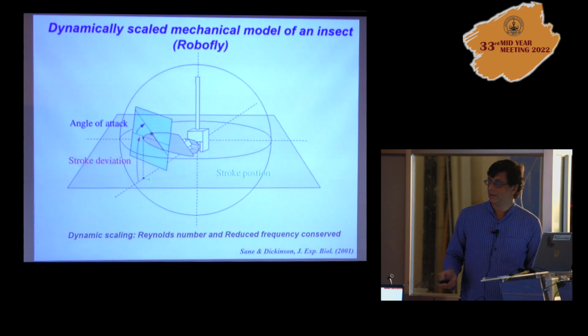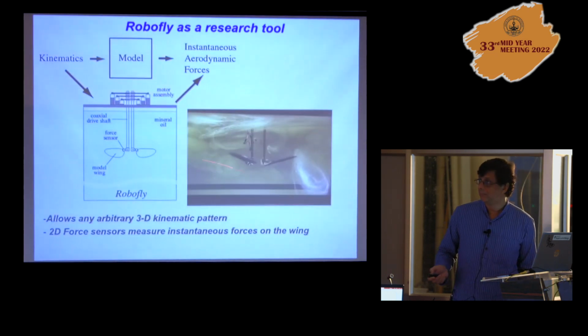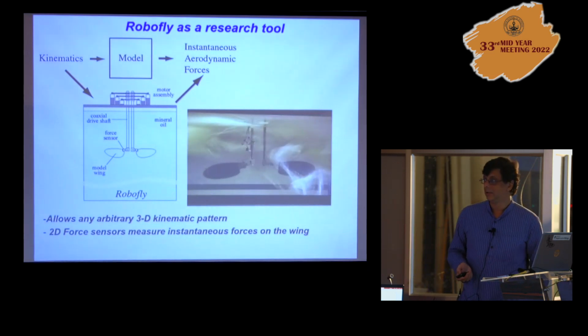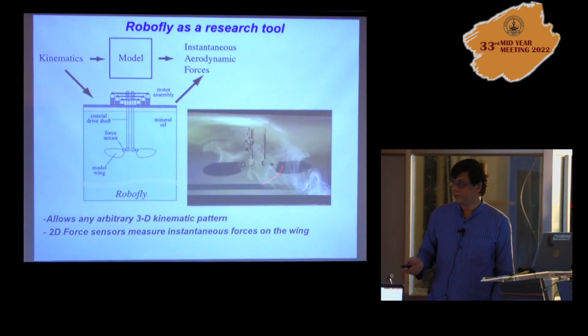And so this was the wing. So this is a wing that's about 25 centimeters long. At the base of it, we attached force sensors, strain gauges, in 2 dimensions, so parallel and perpendicular to the wing. And then we had 3 motors that actuated this wing in 3 dimensions. And so this is what it looked like. The whole thing was dunked in a tank of mineral oil just to make sure that the Reynolds numbers were conserved. This is just a ratio of inertial to viscous forces. So this is what it looked like.